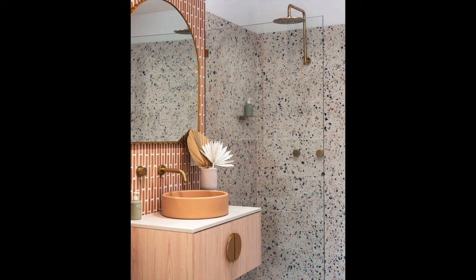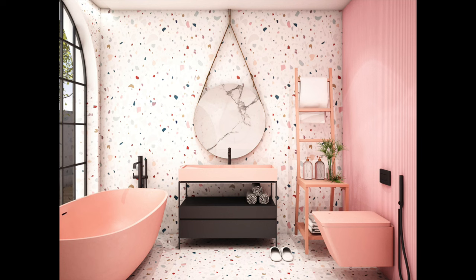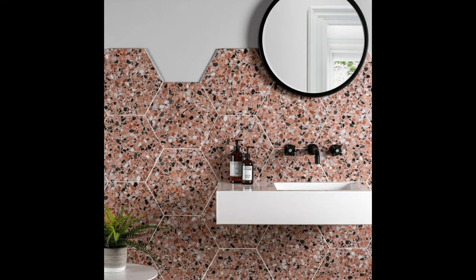Now, the really cool thing about this is that you don't have to do a full bathroom renovation to have some pops of terrazzo in there. They are making accessories in terrazzo print and patterns, wallpaper, all types of signature looks there, so you don't have to completely replace your flooring or your walls to get this look.